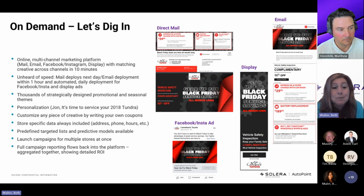There's thousands, and we're talking thousands, of pieces of strategically designed creative in there. You can personalize the email and the mail creative. You can write your own coupons. Your store-specific data is always included. We have predefined lists and predictive models for both sales and service, making it super easy to launch a campaign. You can launch multiple campaigns for multiple stores at once. And once again, all that data flows back into our reporting platform, which is the same platform that launches all the campaigns.